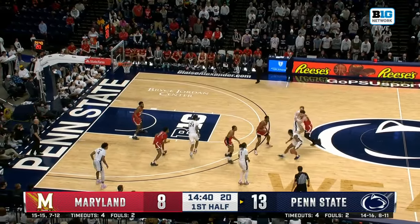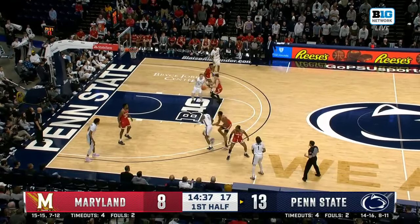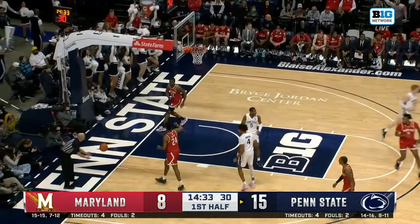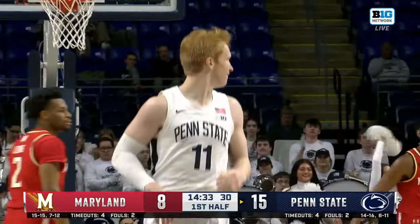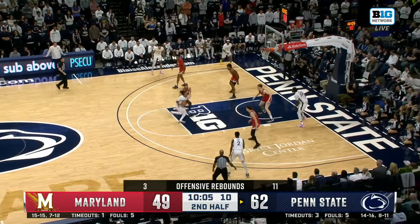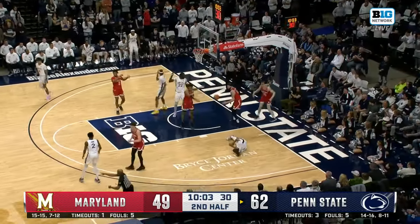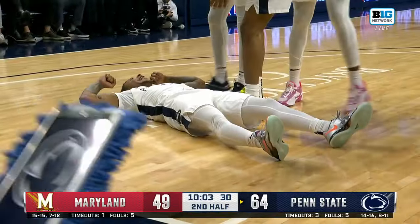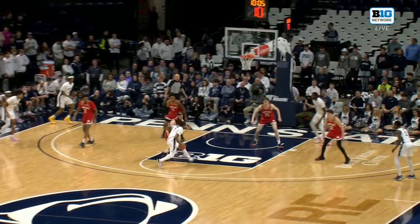Jameel Brown. Little reset, finds O'Boyle, cutting to the rim down the right side of the lane for two. They run that drag action up top, and that really hurts if you're Maryland. That's elite defense, but Penn State has flipped the script on the offensive rebounds. Baldwin taking Batchelor off the dribble. Count the bucket, it's going the other way to Maryland. Anderson is saying, let's go, move it down the floor.